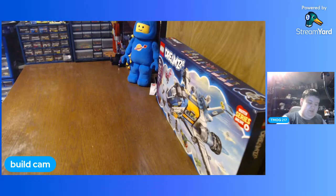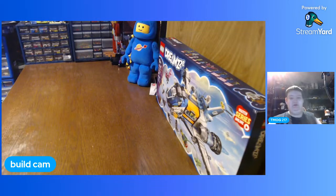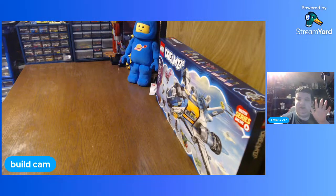D&D Mimic Chest from the Red Dragon's Tale, that is a new set. I don't know what that is. Not been keeping up to date. So let's see. Let's look under Coming Soon. Oh, that's a big set. Let's actually have a look at this. I know we're supposed to be building, but just hold on. We're just kind of chilling for a minute here.